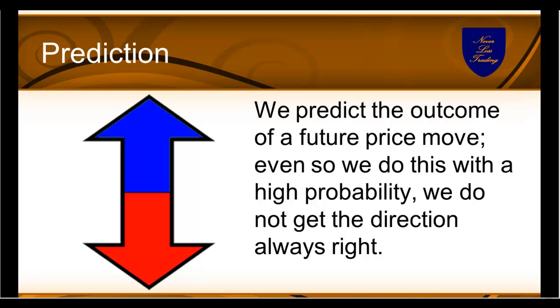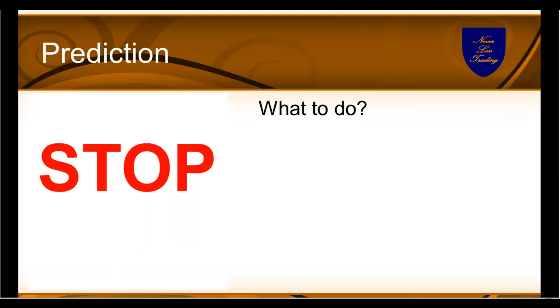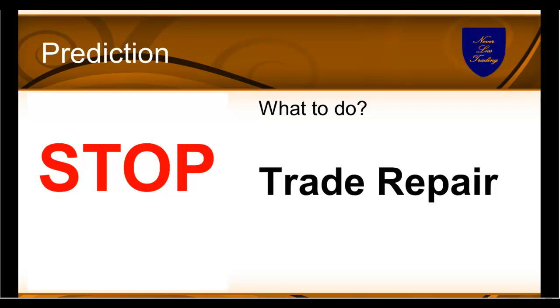However, money is money when it goes into the market. We want to defend it and get as much back of it, or as much return, as possible. In a quick summary, instead of taking a stop, what do we want to do? We want to do a trade repair, and I'll invite you in on how that is done.